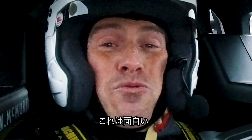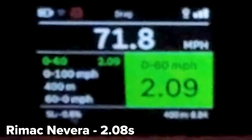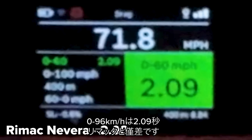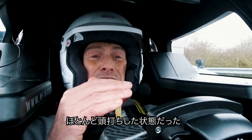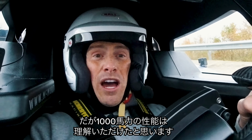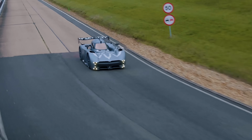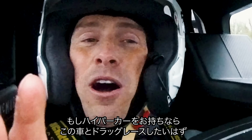Okay, so that's really interesting. Damp track, had some wheel spin, 0 to 60, 2.09, slightly slower than that Rimac, standing quarter mile, 8.64, but it had actually hit its limiter halfway through the run. If I didn't have that wheel spin, you notice that step up in performance when you go to the 1,000 horsepower. Wow, that is insane.